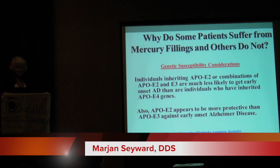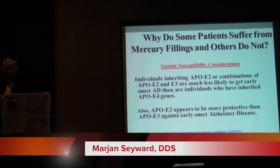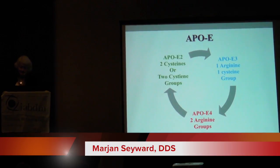Some patients do suffer more from the mercury fillings. This is due to a genetic susceptibility, and this is from individuals who've inherited the APOE2, 3 or 4 combination. Patients that have 2 APOE2s, one from each parent, are much less likely to get Alzheimer's or have issues with mercury. APOE2 is more protective than APOE3 against early onset Alzheimer's and other diseases.